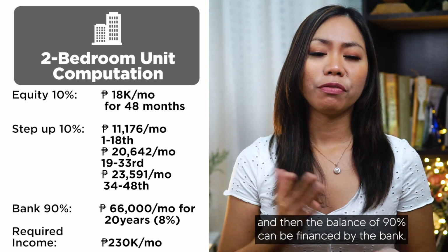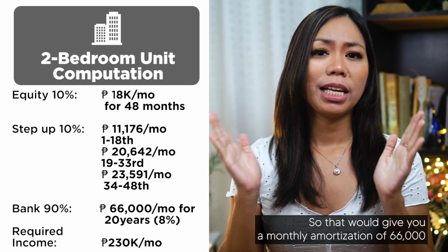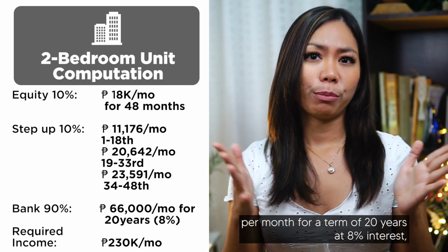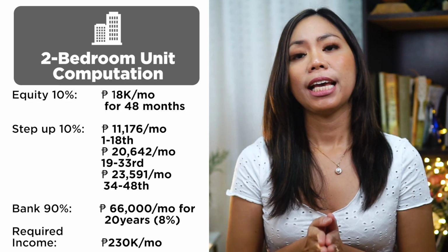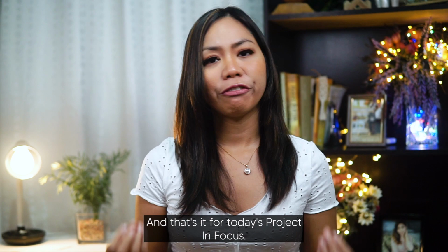And then the balance of 90% can be financed by the bank, so that would give you a monthly amortization of 66,000 per month for a term of 20 years at 8% interest. You would need a minimum required income of 230,000 per month. And that's it for today's project in focus.